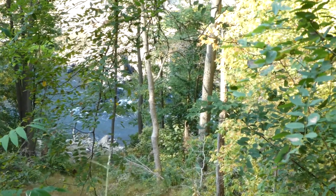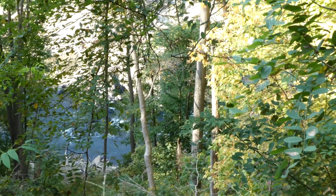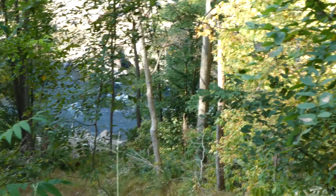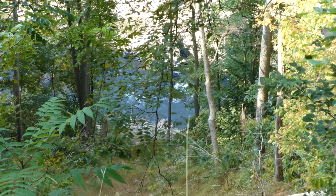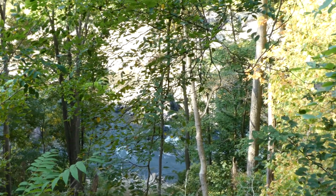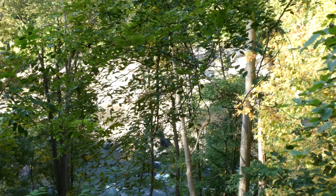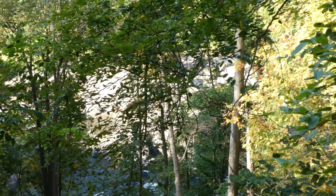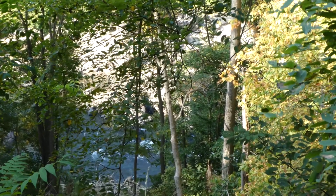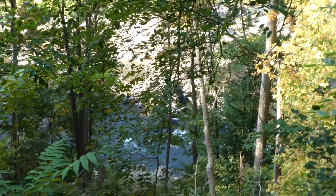If you're dead set on looking at this, you'd probably be better off to come in late fall after the leaves have dropped, or early spring before the leaves come out. But the problem with spring is that's usually when there's a lot of water, and then you can't hike on this trail because there's a lot of feeder creeks that come in. It's just impassable when it gets that much water. So if I see any other spots, I'll let you know, but so far this has been it.